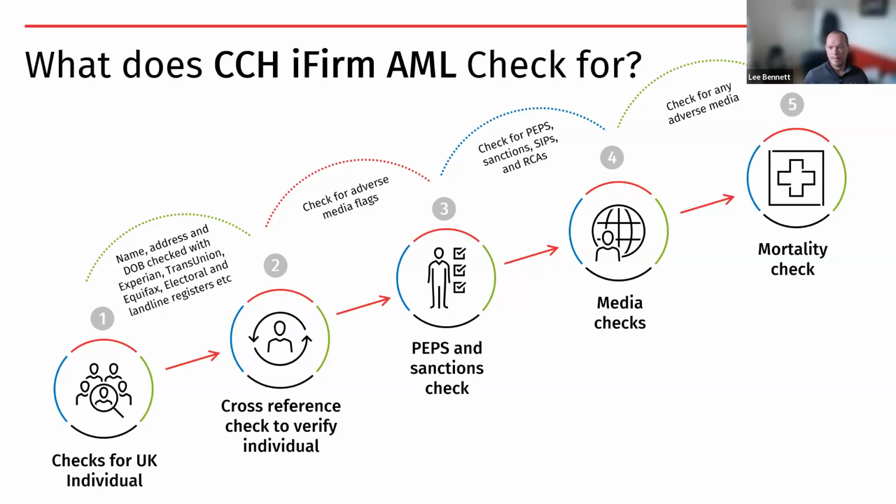We also complete PEPs and sanctions checks as standard, and as part of this process also look for flags such as SIPs and RCAs. We then add adverse media checks to ensure that the individual isn't flagged against anything that could be viewed unfavourably. Finally, we perform a mortality check to ensure that the individual we are checking is alive and well. This reduces the chance of posthumous identity fraud.